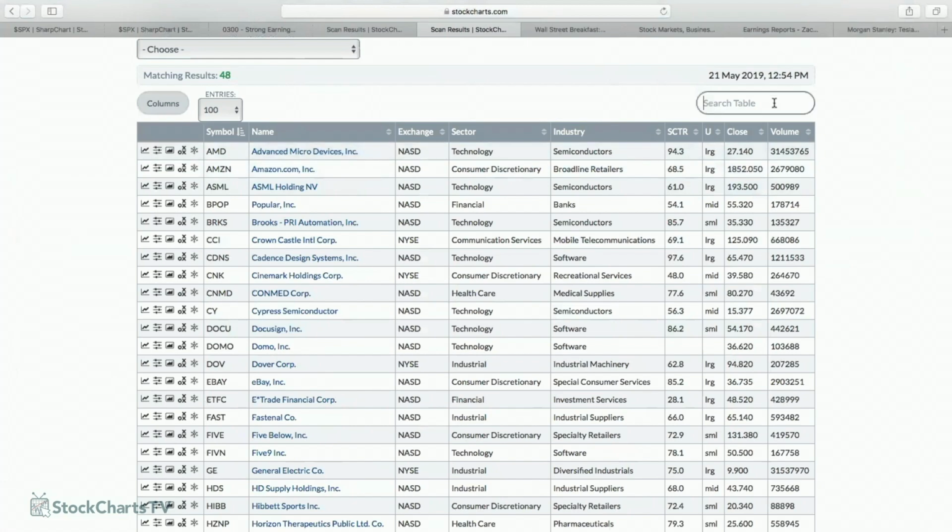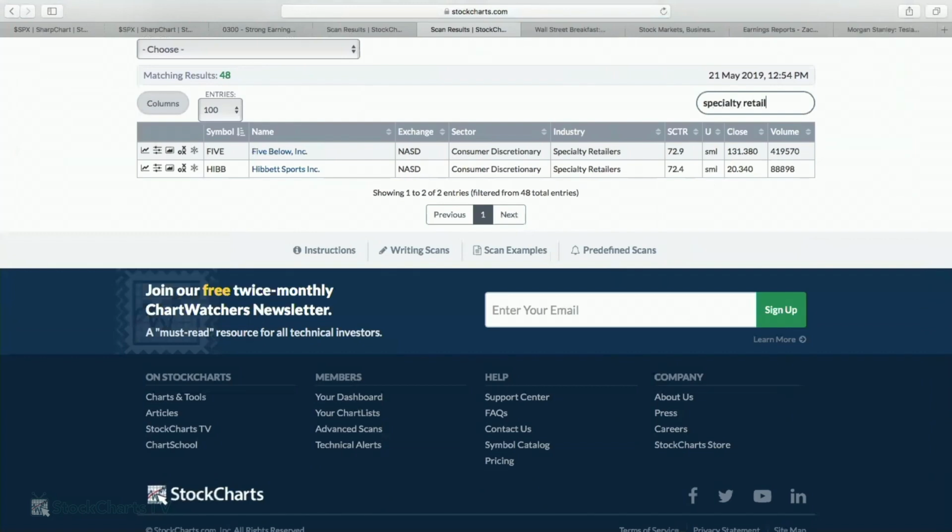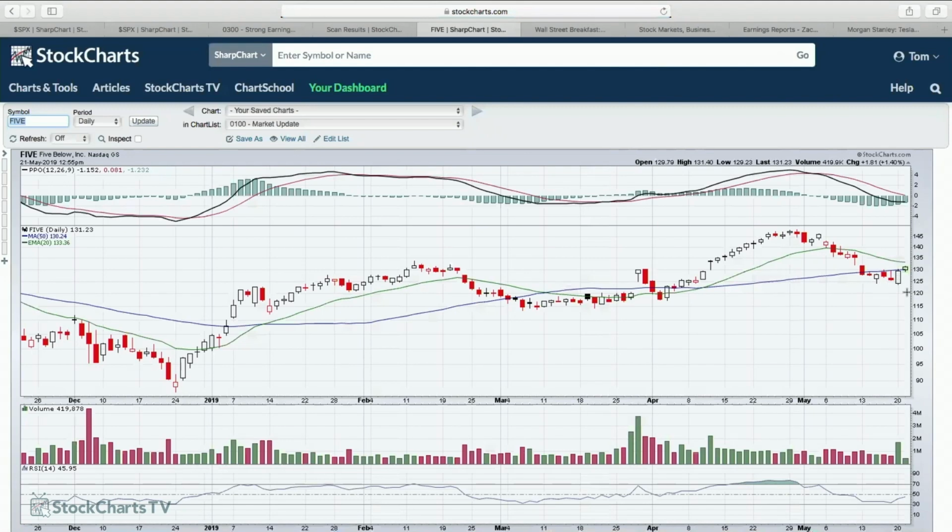And by the way, now I've got this search table. I can quickly look and say, okay, any specialty retailers? Yeah, Five Below and Hibbett Sports. So I pull up Five Below, see if I like that. Well, nice little bullish engulfing candle on heavy volume. Moving back up, but I've got the 20-day above. I probably wouldn't do anything with it. But that's just a way you can combine all these great features at StockCharts.